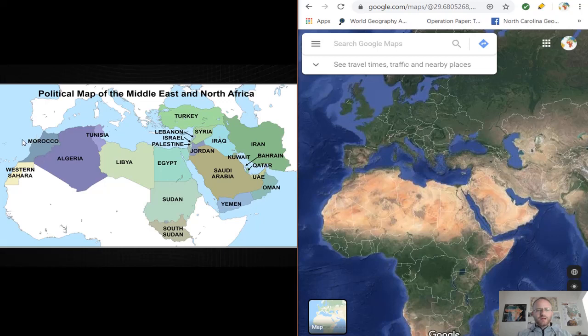Now, Morocco claims ownership of Western Sahara, and Palestine, also called the West Bank and Gaza, is not recognized by many countries around the world. These unrecognized territories are often hotbeds for violent clashes between neighboring armies as well.